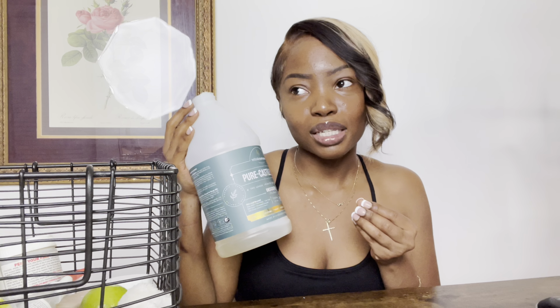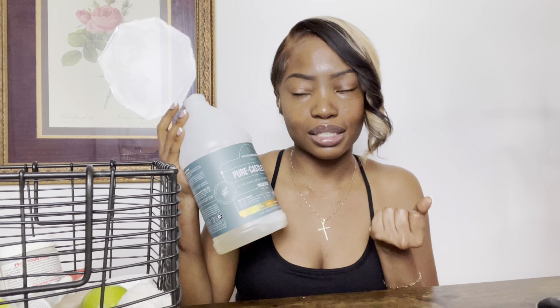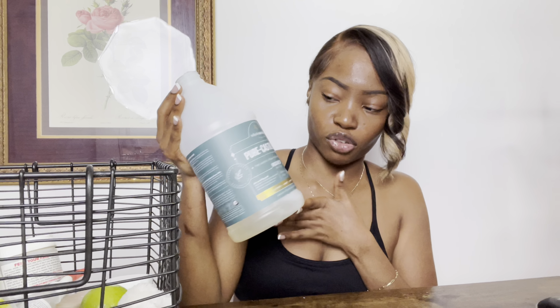It's not going to be super pungent like your ordinary detergent, but it's thick enough and dense enough to know that your clothes are actually being cleaned. This brand that I'm showing you right now is from Whole Naturals. It has argan oil, jojoba oil, hemp, almond oil, and prickly pear.